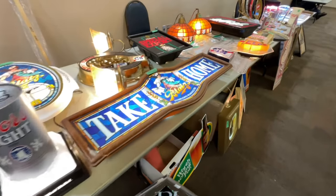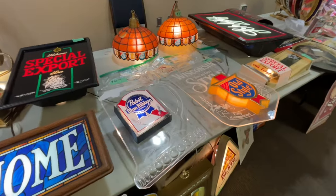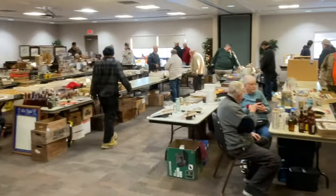I went to a beer show today, which is basically a flea market of just beer stuff. From signs to cans to old beer advertising and so much more.